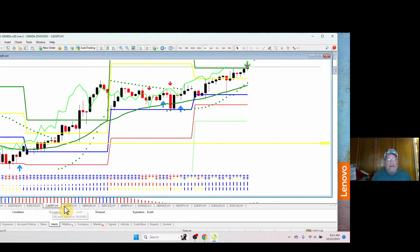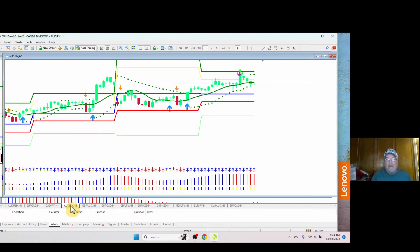The CAD yen, nothing to do. This candle's got basically 35 minutes still. Gotta wait. Can't do nothing. Have to wait.